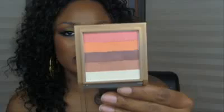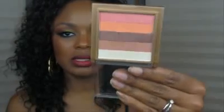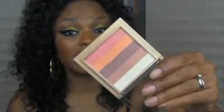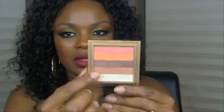What else? And for a highlight, I fell in love with these Milani Glimmer Stripes. And this one is in Terra Glimmer. All right, and this is the perfect combination of colors. I love it because it has like some pink, orange. So, of course, that makes a coral color, right? And then some really golden. It's just the perfect amount of shimmer. It gives you just the right amount. I have it on now as well. Got that for a dollar as well.